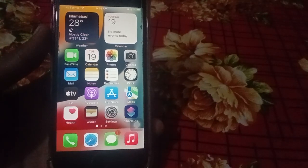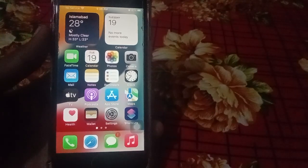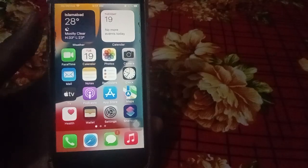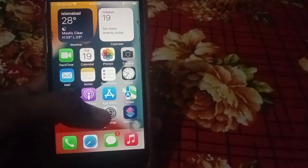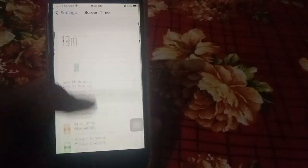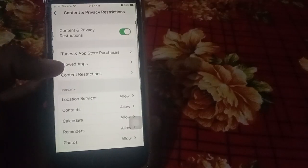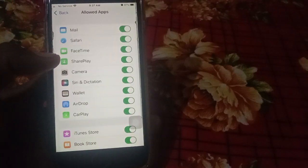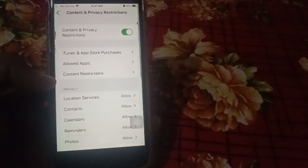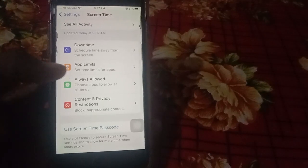If the first solution is not working, the second solution is to enable the Siri app from allowed apps. Then you have to open Settings, and then click on Screen Time. Then click on Content and Privacy Restrictions. Then click on Allowed Apps. Then check that Siri is enabled.